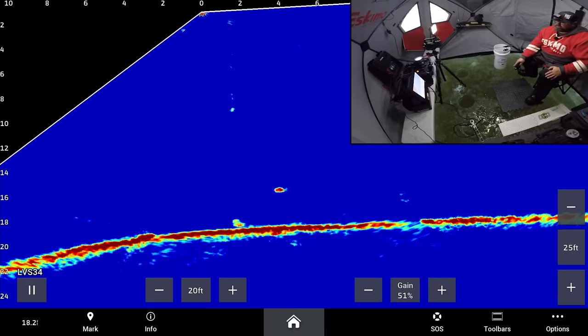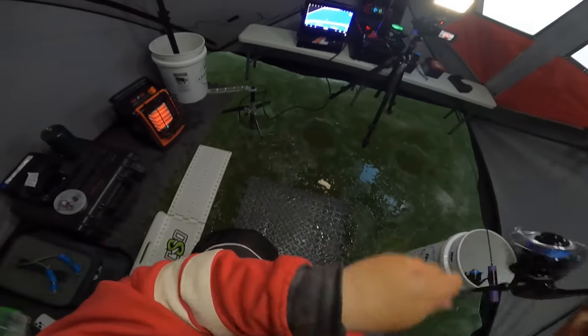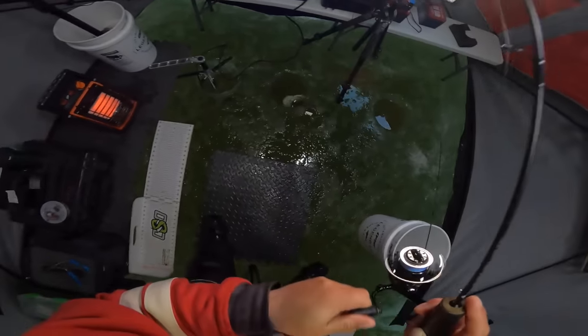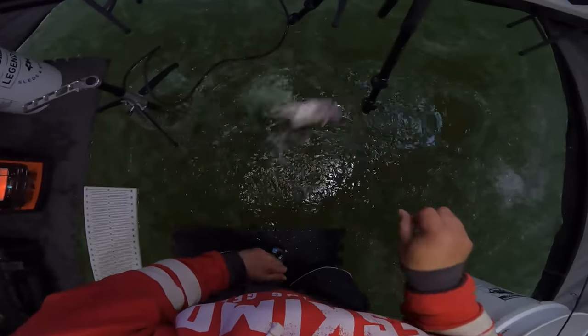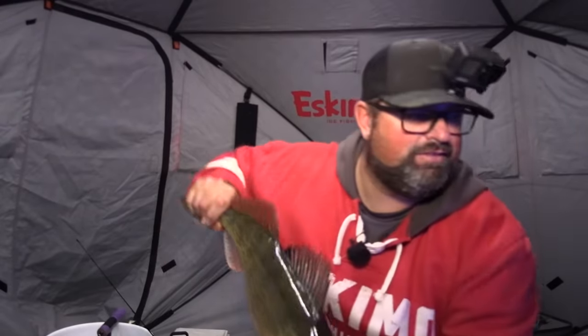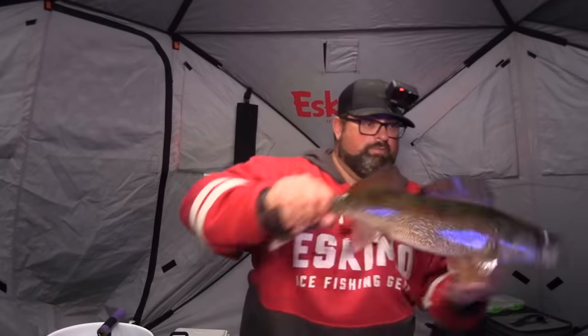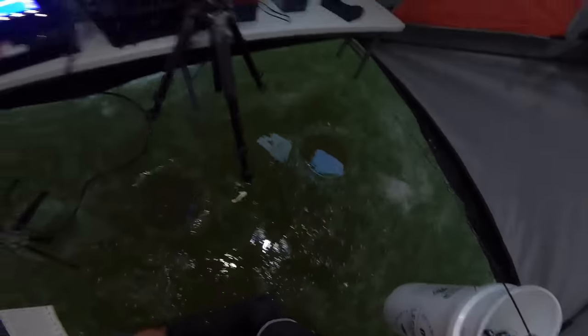Just drop it down. Here it comes. Oh, this one's bigger. This one's bigger than that one anyway. See how that fish totally scared the other one away? This thing just came charging in. Man, these are all nice quality fish today. Okay, that fish inhaled that spoon. Gone. Gonzo. Another quality one. Wow. Nothing big at all, but just quality fish.